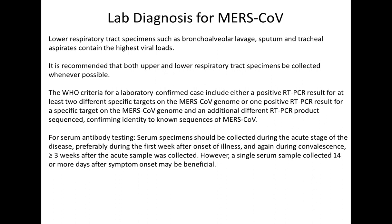Now, interestingly, I want to discuss lab diagnosis quickly. For MERS, lower respiratory tract specimens such as BAL, sputum, and tracheal aspirates contain the highest viral loads. Again, this is something we want to think about in relation to COVID-19. For MERS, it's recommended that both upper and lower respiratory tract specimens be collected whenever possible. We're going to discuss some UCLA data around COVID-19 for this recommendation later.